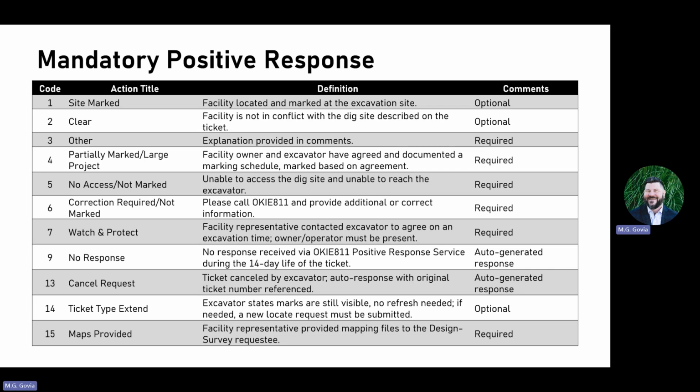It might be knocked on the door, homeowner wasn't home to let me in the backyard. It could just be any status update, right? Partially marked, that's going to be an agreement between the excavator and the locator. Make sure this documentation is on both sides so that you can have that information.